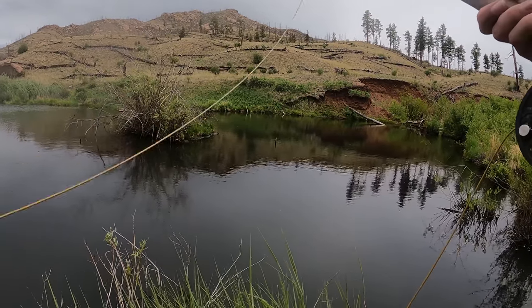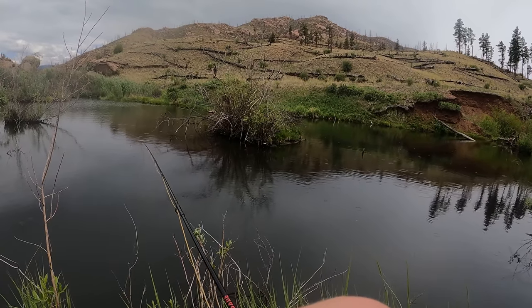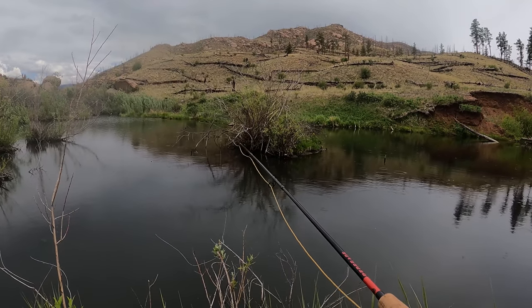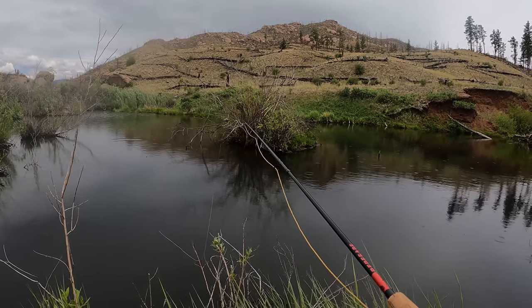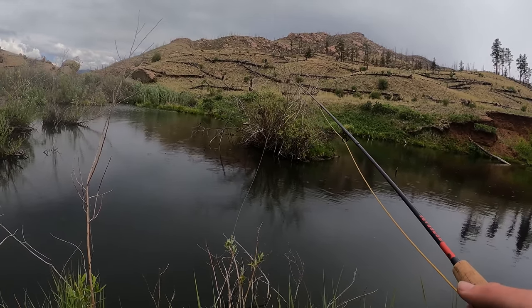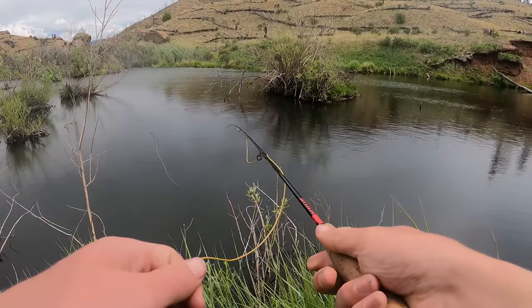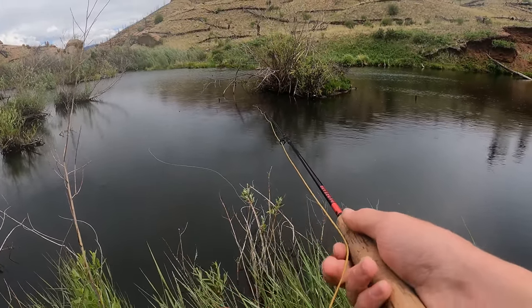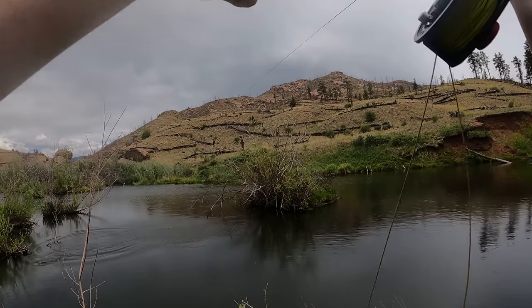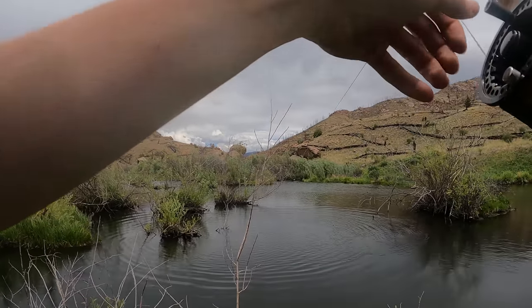Big one over here, guys. He turned around. That was a good one though. It's a big boy. Come back over here. Oh, he's chasing a fish. Need to wait until he swims back over here. Oh, he's going for it, he's going for it. You got it. Oh, yes, come on. Easy there, brother. That's a good one. It's a good one.